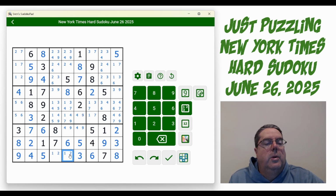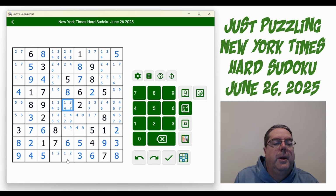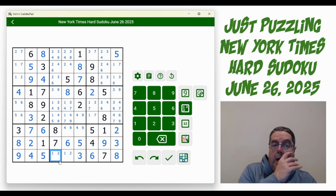1, 2, 2, 4, 4, 9. I just keep adding a number, so that's no good. Okay, so triple, 2, 4, 3. So let's have, oh no, 1 can be there and there, so 1 and 2's there.